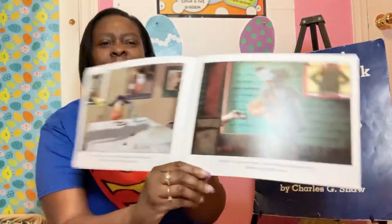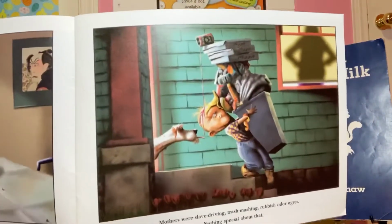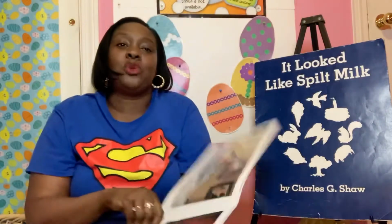And look. Looks like he got some juice on him. Just like in our story, I Stink, it had all the garbage juice coming out the back.